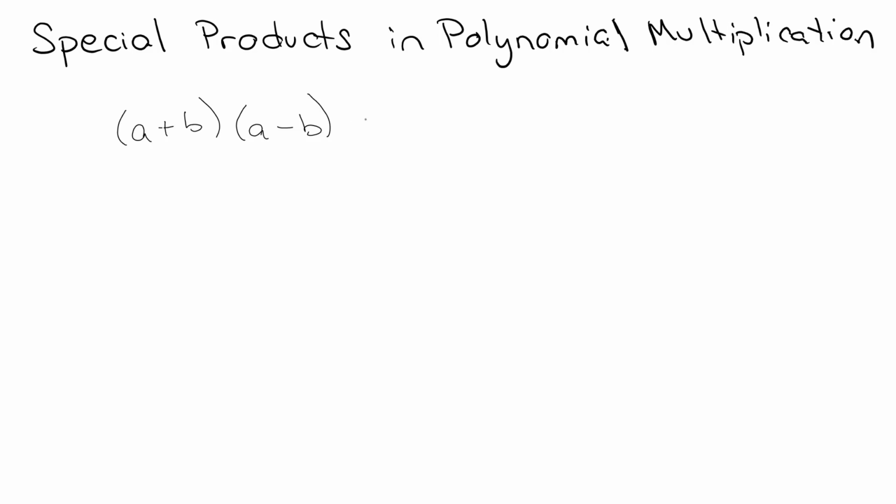So one of them that you'll learn right away is that the special product a plus b times a minus b ends up being a squared minus b squared. So you could just memorize this, or you could learn where it comes from so that eventually when you forget it, you can be like, wait, where did that come from? So I'll give you an example.